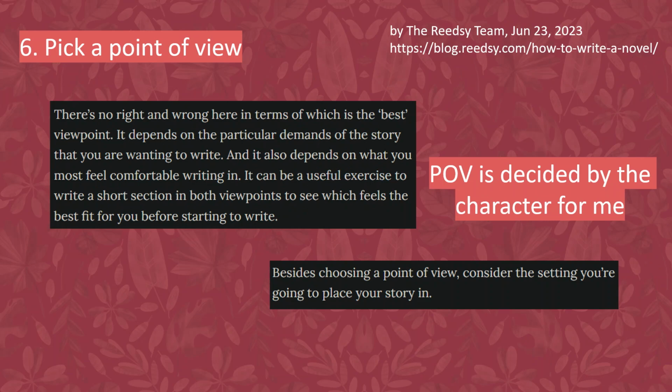So I wrote here as a comment, POV, point of view, is decided by the character for me. Actually, that's not true, because I did say that I decided that I'm just going to write in third person past tense, and that is going to be my thing when writing fantasy. Because that is what I enjoy reading too. So I'm just going to stick with that. So I think what I meant to say with this comment is that the voice of the character is decided by the character for me. So if it's going to be a little bit more sarcastic, or a little bit silly, or serious, that sort of vibe of the character's voice is decided by the character for me. That's kind of a weird thing to say, but that's the truth.